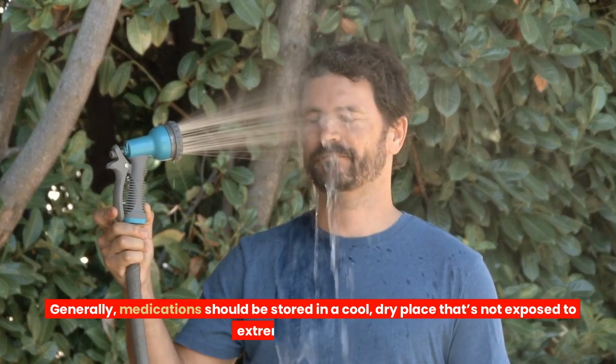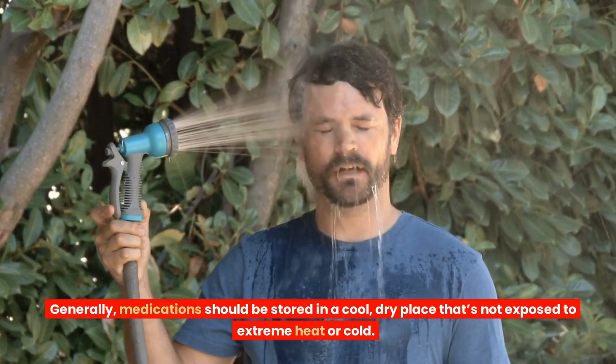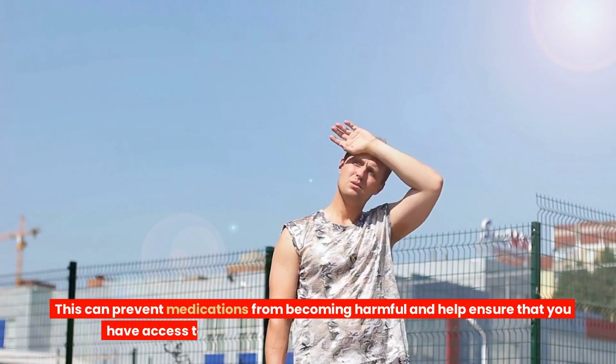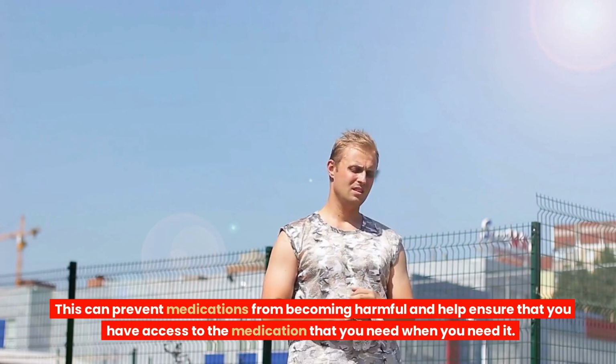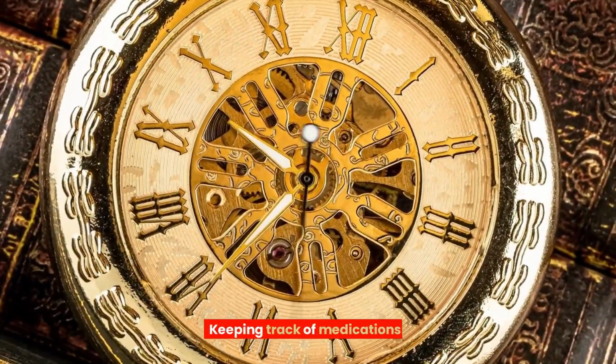Generally, medications should be stored in a cool, dry place that's not exposed to extreme heat or cold. This can prevent medications from becoming harmful and help ensure that you have access to the medication that you need when you need it.